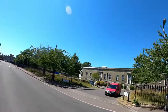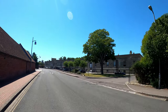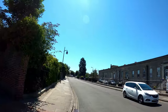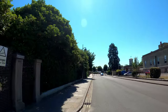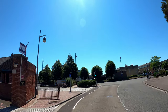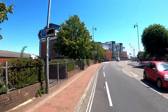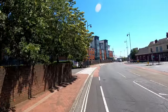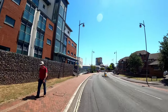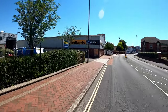I'm not sure what that is. I think it's some sort of old naval quarters or something like that. I could well be wrong. I usually am. But there you go. The sign even says officers' quarters. Pretty sure that's what it is, but feel free to tell me if I'm wrong. Bird's Eye on your left.